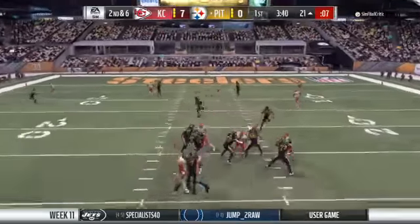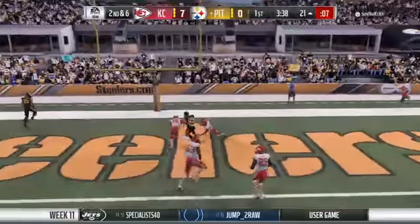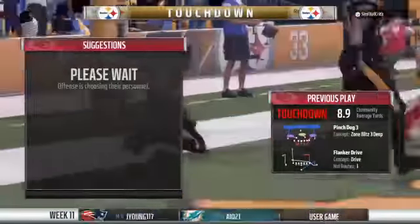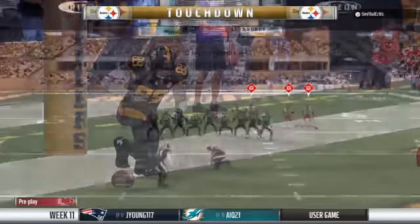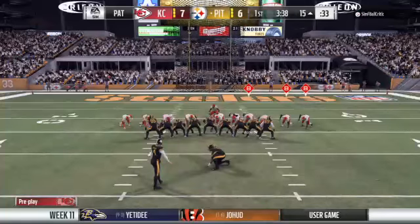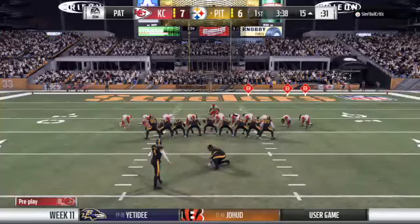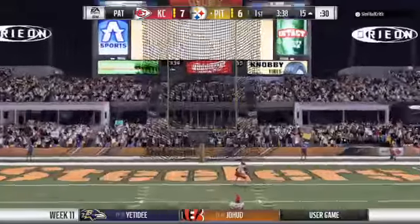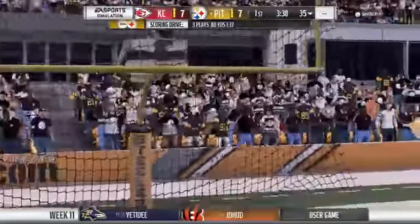Now Roethlisberger to throw on second down. Got his man. It's caught for a Steelers touchdown. Vance McDonald, his first touchdown on the year. And the Steelers are an extra point away from tying this thing up. It's good, and we're all tied at 7 apiece.